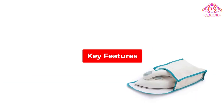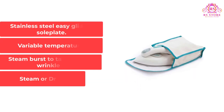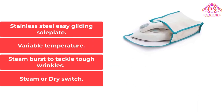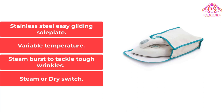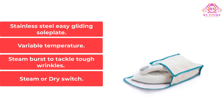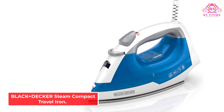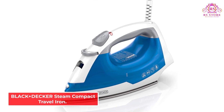Key features: stainless steel easy gliding sole plate. Variable temperature. Steam burst to tackle tough wrinkles. Steam or dry switch. Number 4. BLACK+DECKER Steam Compact Travel Iron.